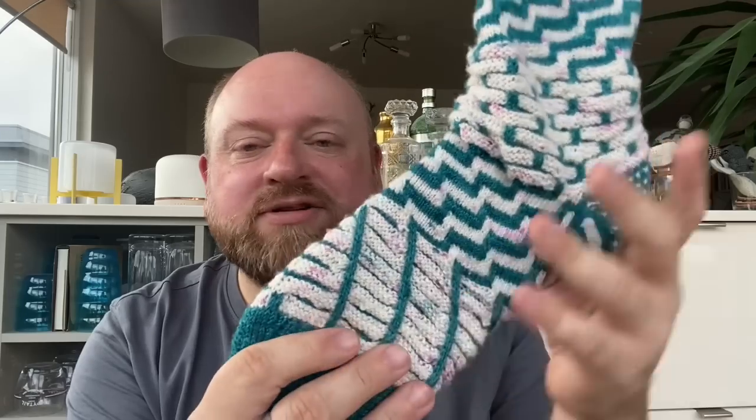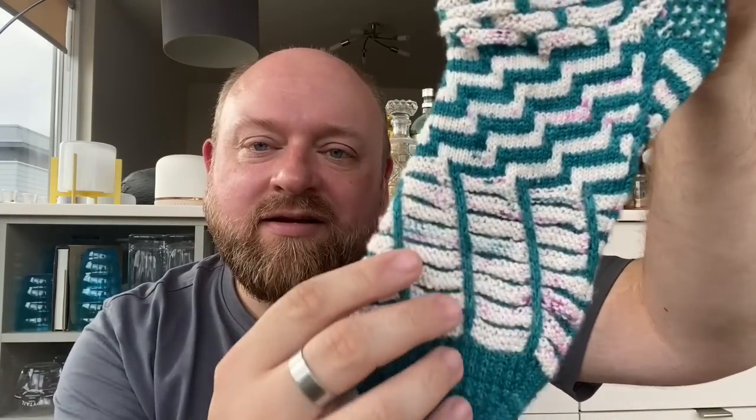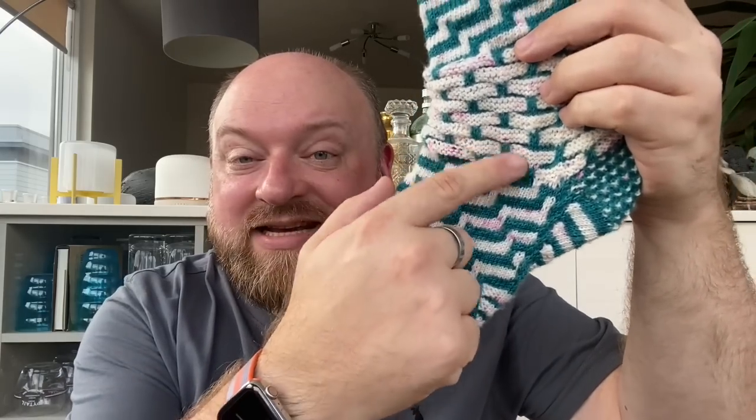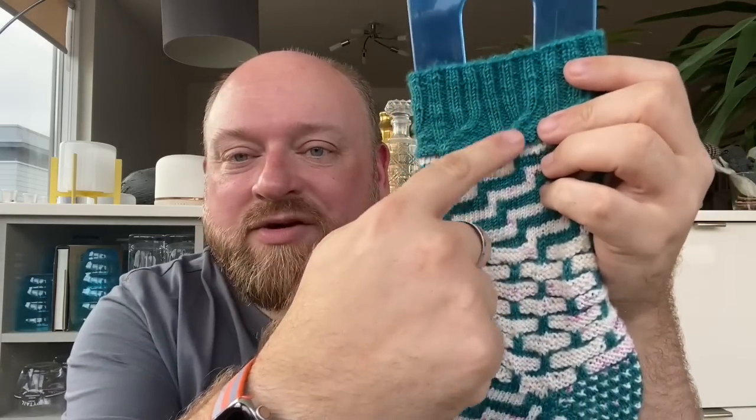So if I twist that around slightly on the blocker, you can see it's just crazy. But I love how you can follow the zigzag and it comes down like a little marble run that starts at the top and spins its way out.